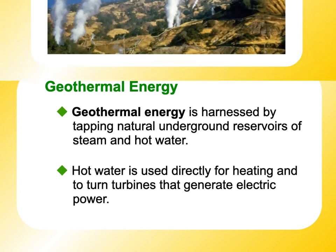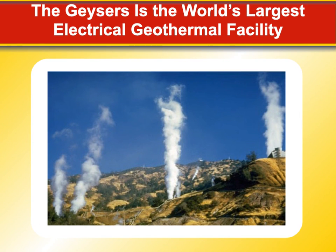Here's a picture of some geothermal energy. I think that's actually in Iceland. Geysir is a location in Iceland. I never got to visit it, so I don't know if that's what it looks like, but yeah, there's loads of geothermal plants all over Iceland. They power their whole country that way.